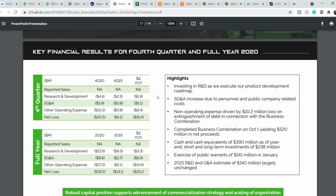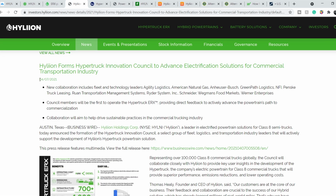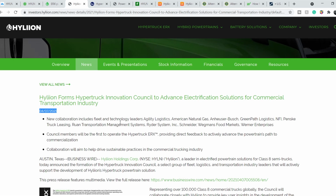But why does this company attract my attention? And here is why. On April the 7th, we have this news on their website that HYLN forms a Hypertruck Innovation Council to advance electrification solutions for the commercial transportation industry. And here are 3 main bullets.